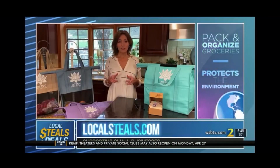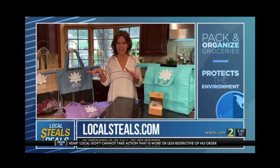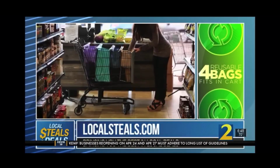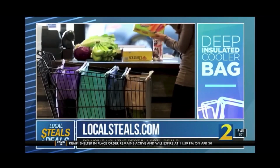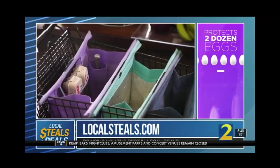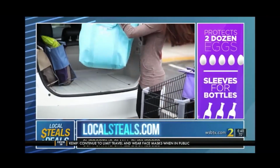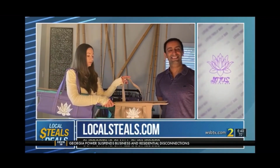Well, this solves for that and a lot more. So help us understand what you get in the set and how it all works. So 4 bags, they spread right out in your cart, so you have 2 hands to pack and organize your groceries. There's a deep insulated cooler bag that keeps all your frozen items cold. And the purple bag, my favorite, has pockets to secure 2 dozen eggs and sleeves for your wine and bottles, so you never break those items again. Once you're at your trunk, you just Velcro them and the handles and lift them right out.